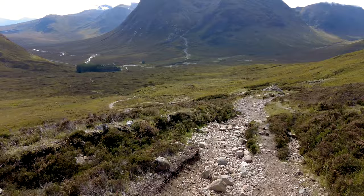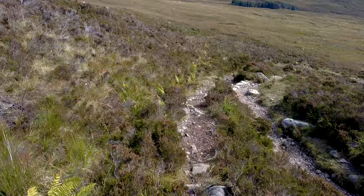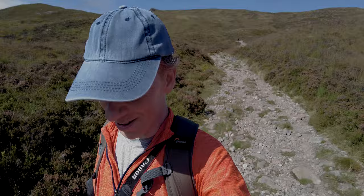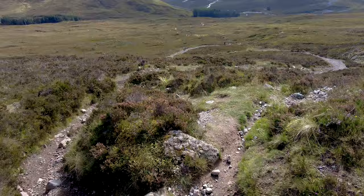Not too bad, that hill. I'm not sure which mountain it was, one of the Glencoe Mountains on the east side of the Glencoe range. There's a lot of blue sky up there now. The weather's completely changed, as it often does in Glencoe. You never know what weather you're going to get. More often than not, you get several different types of weather in one day.